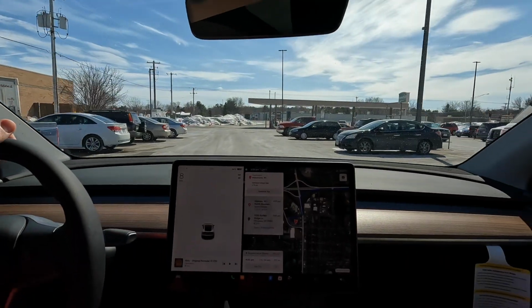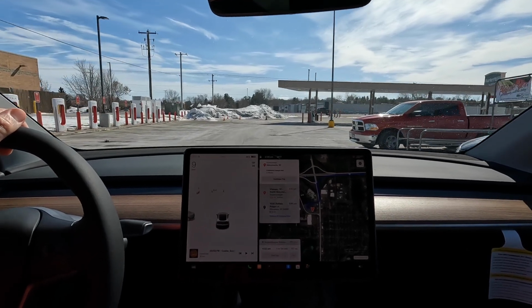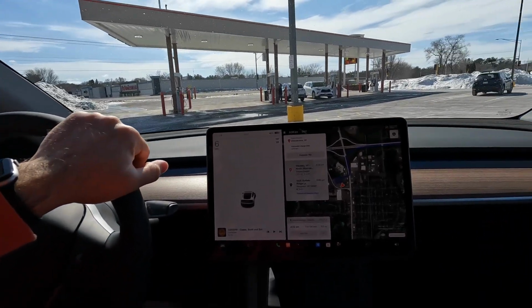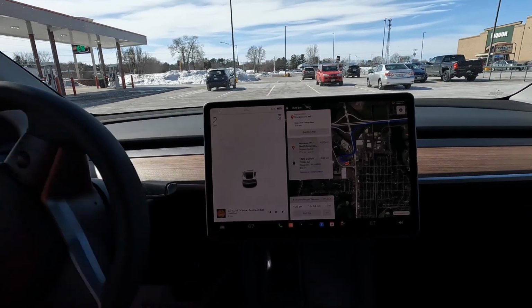Okay, we made it to our first charger with 44%, which is exactly what it predicted. So pretty good from that standpoint. We'll see how long our charging experience takes.